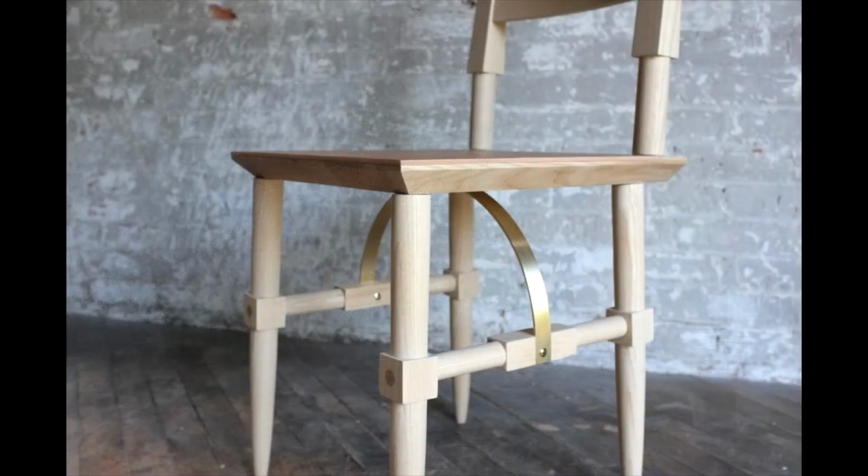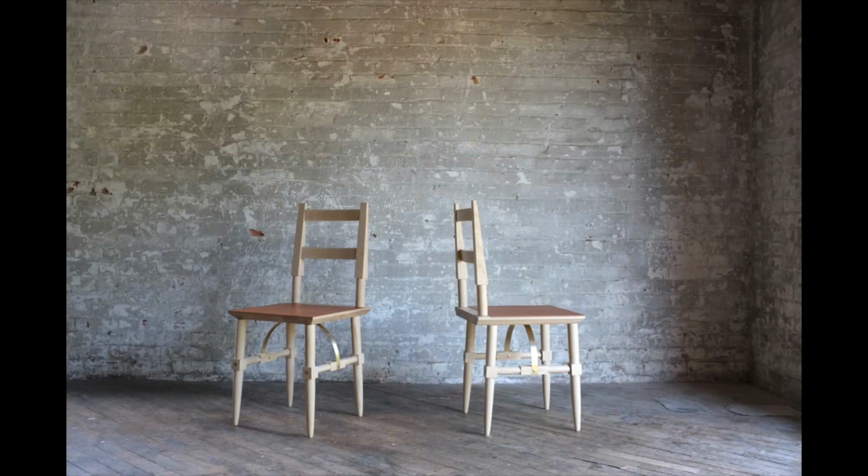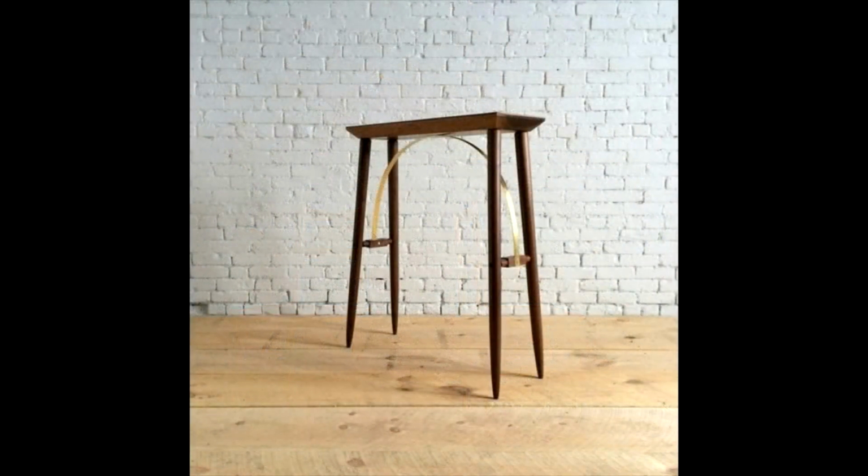Since then, Robbins has made quite a few variations on the bench and adopted the design for a chair and other pieces.